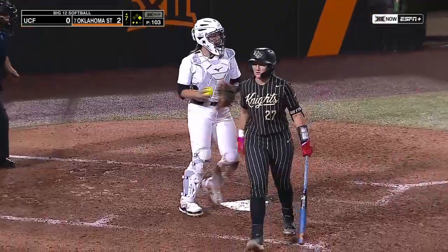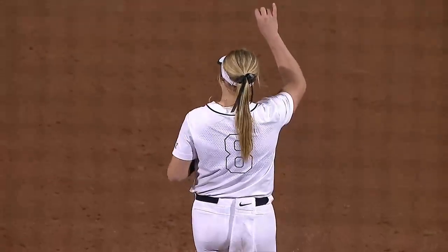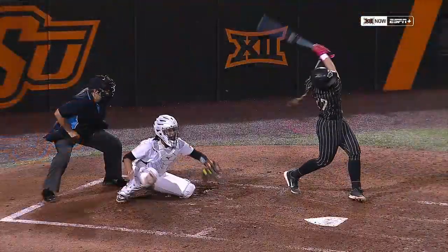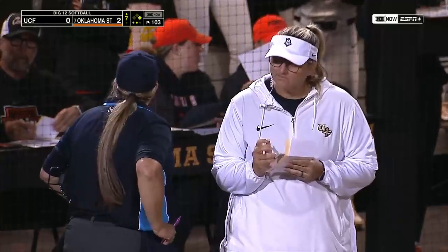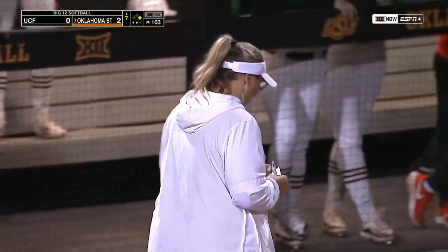Strikeout, 6th strikeout of the game, 2nd this inning. This was just a great job by Lexi Kilfoyle all the way around. She got those first 2 pitches on the outside corner, and then she's able to use her stuff and throw some pitches out of the zone and try to get the batter to swing at them because she was up in the count 0-2. So just a great job by Lexi Kilfoyle getting ahead of these batters and just continuing to get strikeouts.